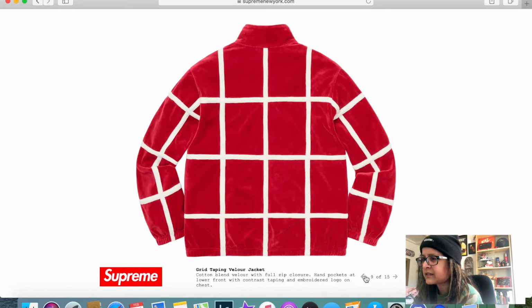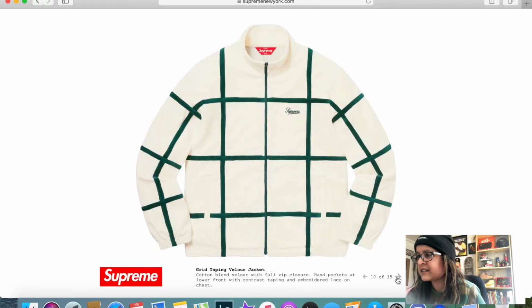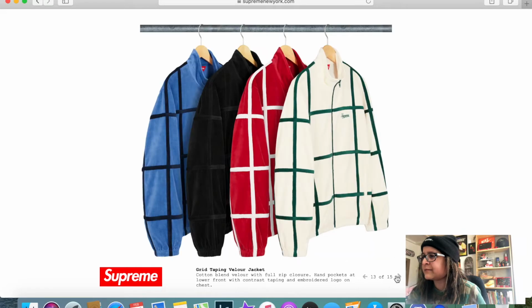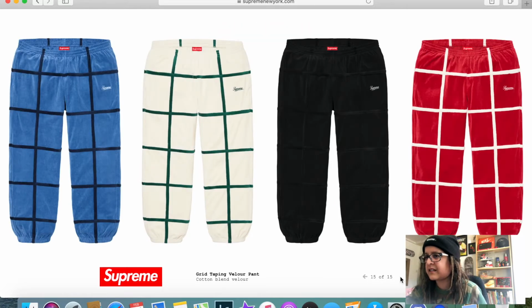Oh, I like this. Grid taping velour jacket. Now, I think we saw the pants to this in the leak. Yeah. It's nice. I like that script logo, which I think is the same as this. I like it a lot. The red and white is great. And yeah, there we are, the matching pants. It would be a bit weird to wear them together, I have to say. Quite like the blue pants there, actually. But yeah, nice, like it.